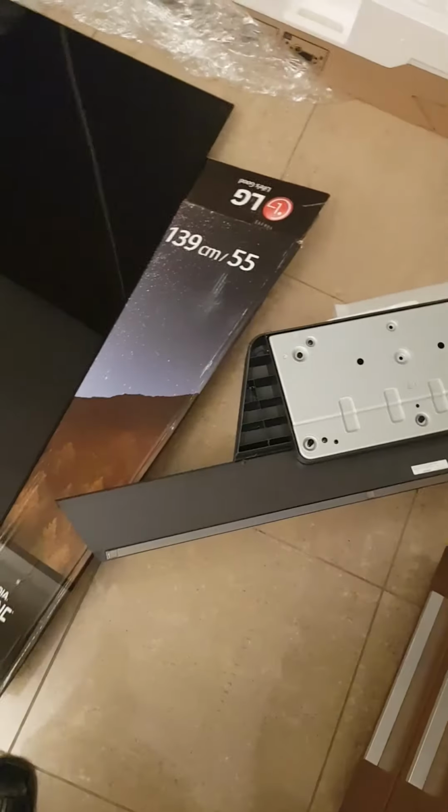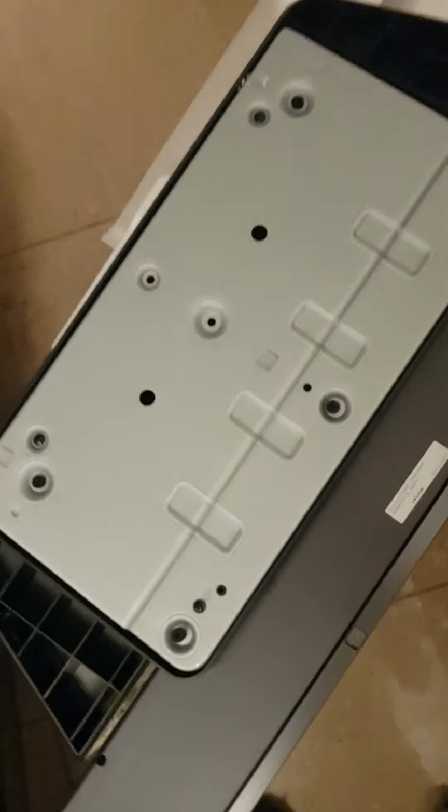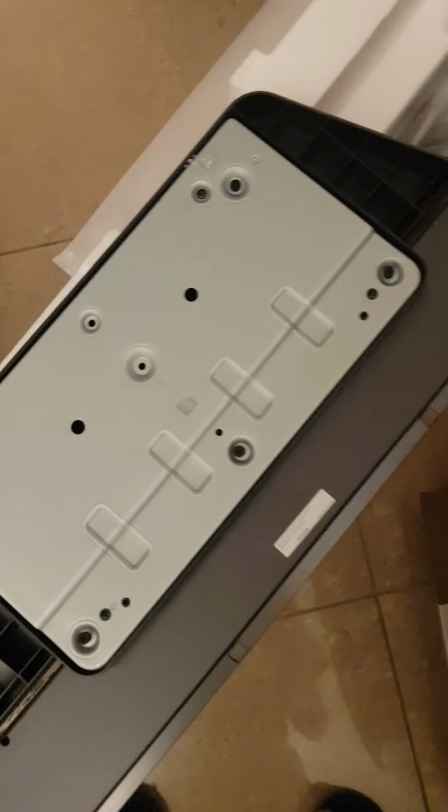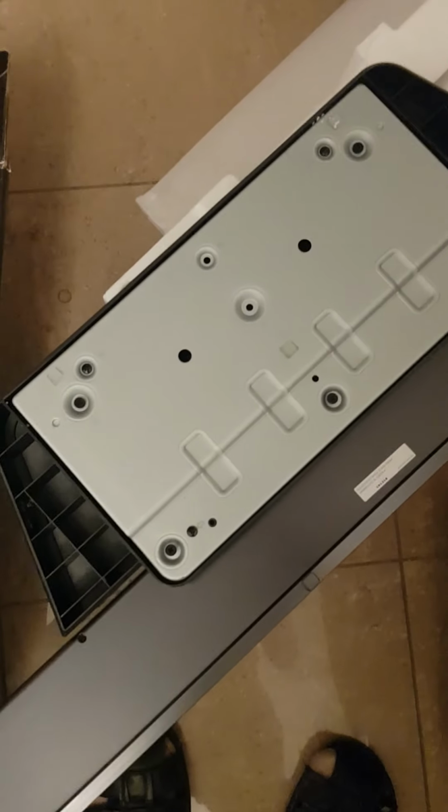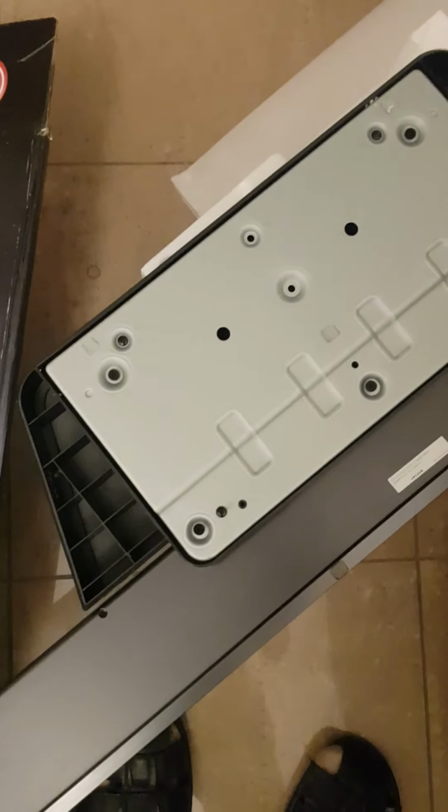Now I'm at the stage where I will assemble this thing. I found the screws, they were inside the remote. So I will screw these things securely in place in order to continue.